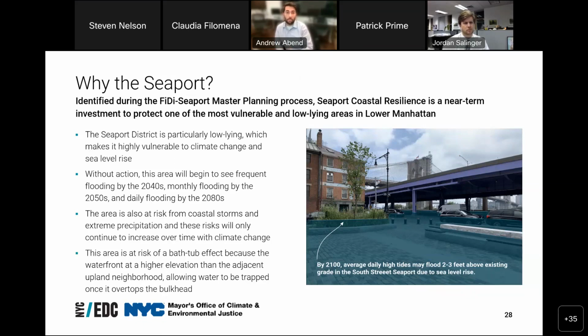So why the Seaport? The Seaport Coastal Resiliency job, or SPCR, is a near-term investment to correct one of the most vulnerable and low-lying areas in Lower Manhattan. It could see shoreline flooded monthly within the next 25 to 30 years due to sea level rise. Additionally, the Seaport shoreline is at a higher elevation than the rest of the neighborhood, creating a bathtub effect, where water that comes in can't immediately flow out. So this is putting the Seaport at a unique risk. As we have long-term plans throughout Lower Manhattan, this is aligned with the near-term capital project that addresses immediate risks to this area. Diana, next slide.